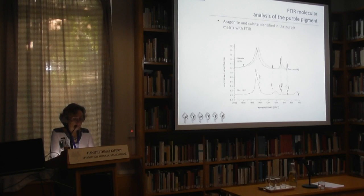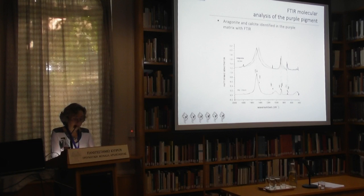A few particles from the pigment sample were prepared in a KBr pellet and measured with FTIR in transmission mode. In the FTIR spectra, the well-resolved bands at 1475, 1080, 860, 711, and 700 match perfectly the respective characteristic bands of aragonite. The secondary maxima at 1420 and 875 attest the presence also of calcite in the composition of the purple pigment. So according to the FTIR data, aragonite and calcite are both present in the inorganic substrate of the pigment.